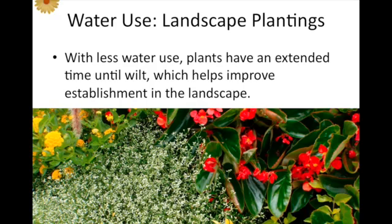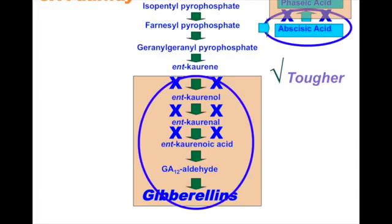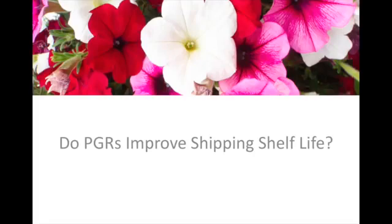We also saw that when you take those plants into the landscape, because it's using less water, they don't wilt as quickly, so therefore you don't have the drought stress. So those plants for the consumer, and we're talking optimal rates here, will establish better in the landscape. So because of the blockage of that gibberellin, we had an uptick of abscisic acid there to the right, and then we have tougher plants that are being produced. So we see an improvement in quality.